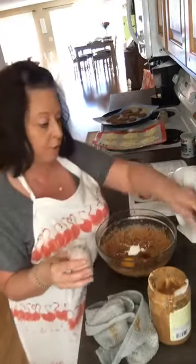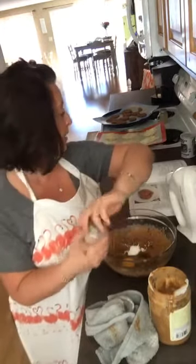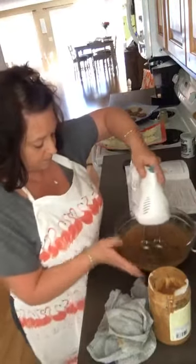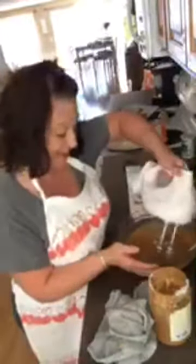Because it's so good for you, you guys. Does so many good things. If you have a headache, you're probably dehydrated, most likely. Pink Himalayan salt under your tongue, it'll take it away. Okay, we're going to mix this. So there's no flour, which is kind of nice.